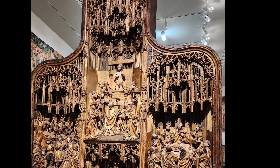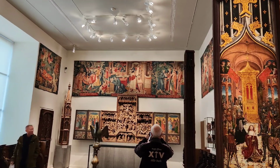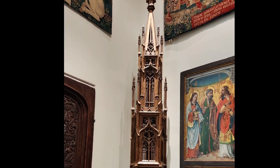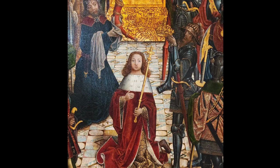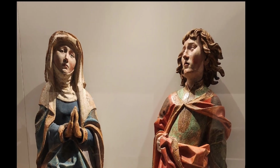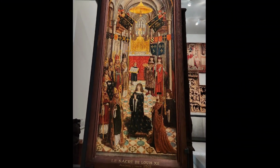I hope you enjoyed this walk through the Cluny. If you're going to Paris and you love medieval art, I would definitely add this to your itinerary. Probably plan on maybe 2 to 3 hours tops to wander this whole museum, and when you're done, you are right out onto the Saint-Germain Boulevard, which is a really nice place to wander as well. You're also a short stroll from the Notre Dame and the Ile Saint-Louis, so this is a really great place to start the day and then wander on from here.